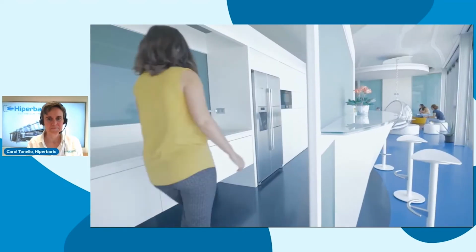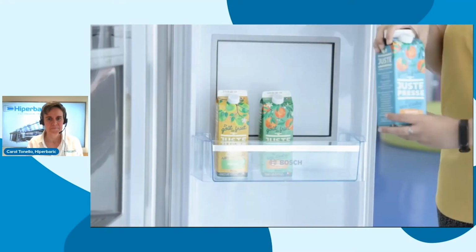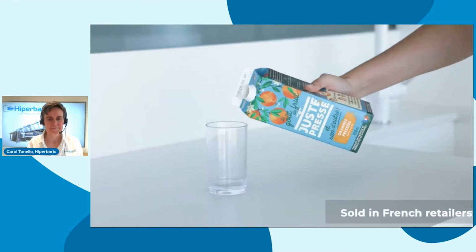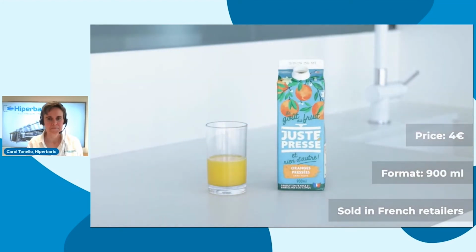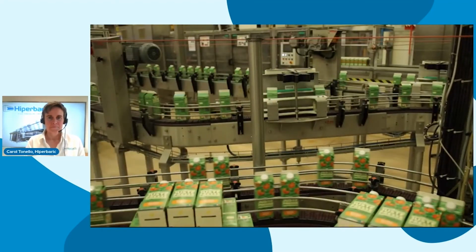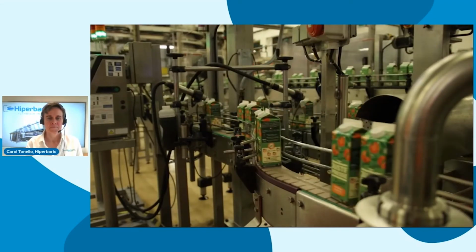Thanks to this collaboration, Juiced Pressa was able to launch the first ever HPP beverage in carton packaging in the fresh juice not from concentrate market segment. Currently, the juice is being offered at many retailers in France in a 900 milliliter format with a price tag close to €4. As for future growth plans, Juiced Pressa will be offering a 250 milliliter format of their HPP carton juice by the end of 2021.